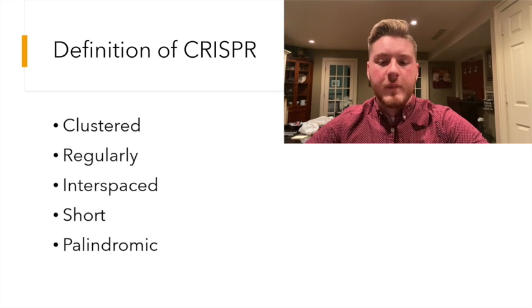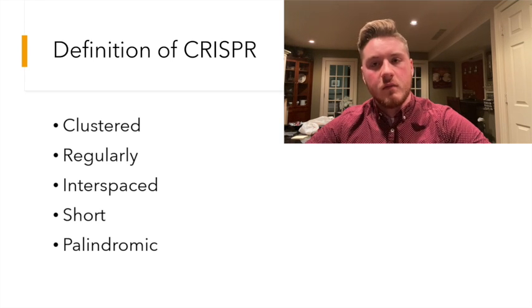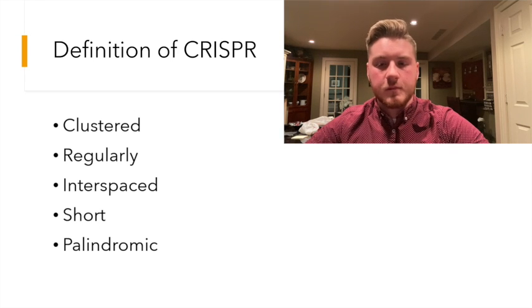Now P stands for palindromic. Now you might think that palindromic is a big scary word, but all it means is that it is the same forwards and backwards. Think about the word mom. These genes are just like the word mom. M-O-M is the same forwards and backwards. These genes are also the same forwards and backwards.